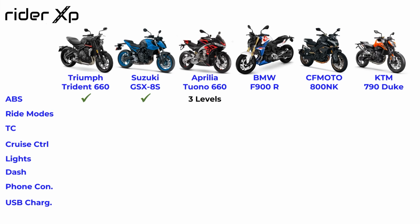What adds to the confidence is that all the bikes have ABS as standard. Tuono has 3 adjustable levels. BMW wants you to buy an extra package if you want the ABS to be lean sensitive. But both CF Moto and KTM give you lean sensitive ABS as a standard feature. On the Trident and GSX 8S, you don't even have that as an option.